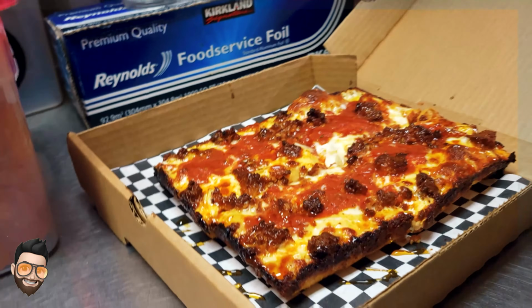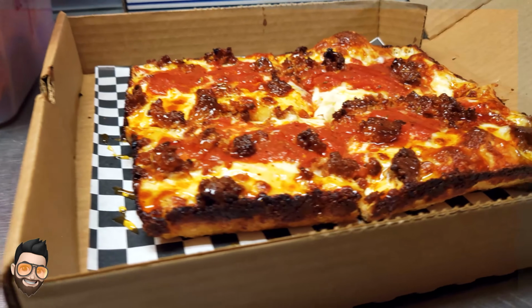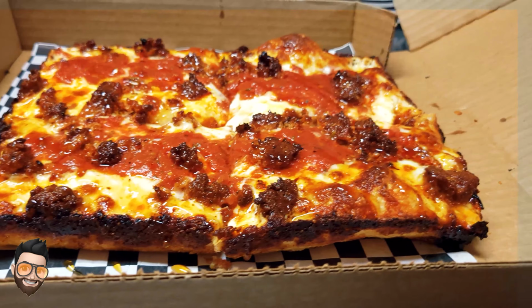A healthy glaze. Wow. Got a sausage hot honey pizza.